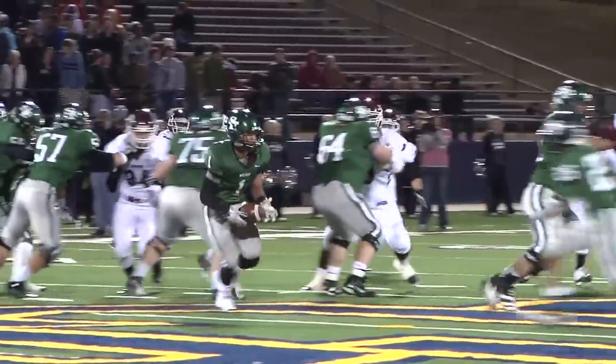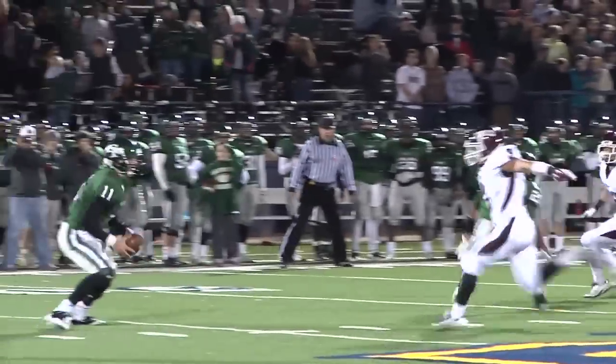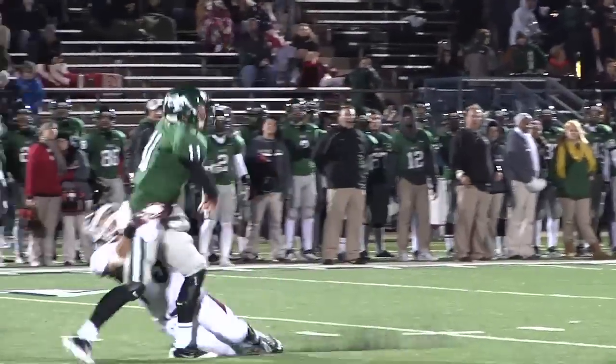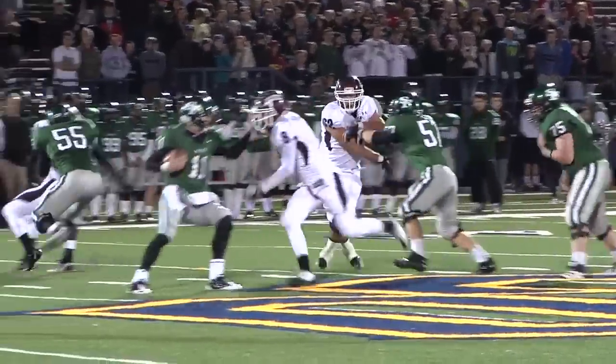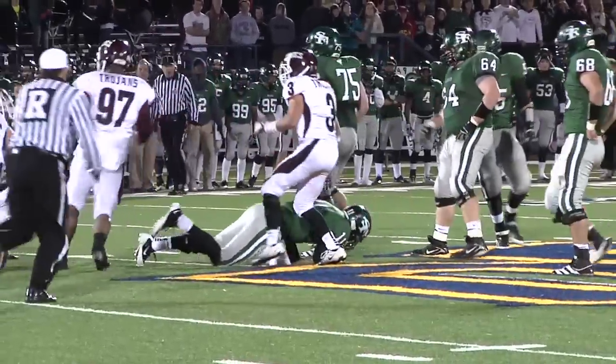Running play. Oh, a reverse. A double reverse. Fleet flipper. Back to pass is Hanson. He's hit as he throws. The ball is tipped away and tipped again, incomplete. Back to pass and down he goes.